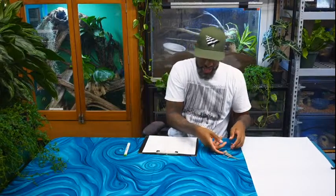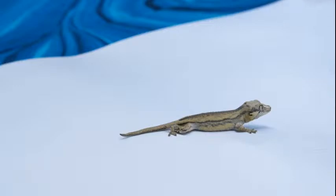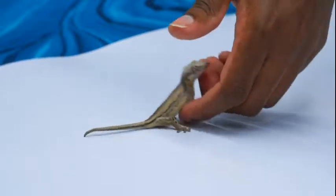This is Hayward. For those of us from the Bay, we call it the Haystack. This is a yellow base stripe. Hayward is in shed now, so it might be a little hazy on the coloration as you guys would see on the camera. But overall, very nice baby. Hatched out 6/25/20 and is going for $149. And this is Hayward. As you can even see under the shed, it has some yellow coloration under the shed, so it's going to shed out very, very nice.